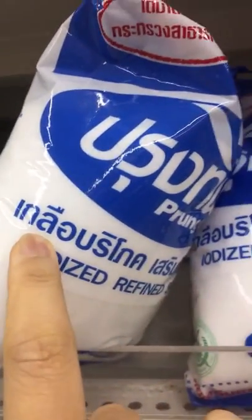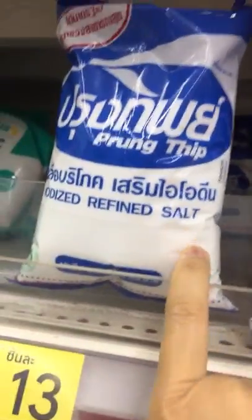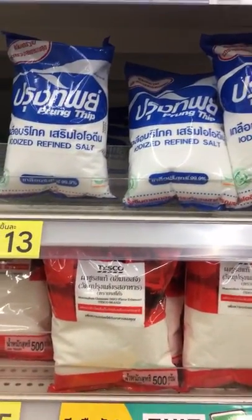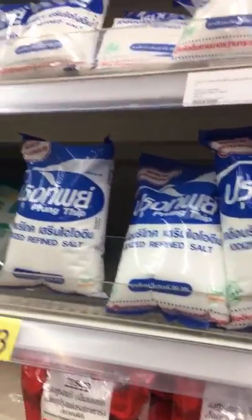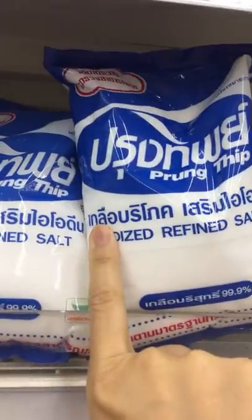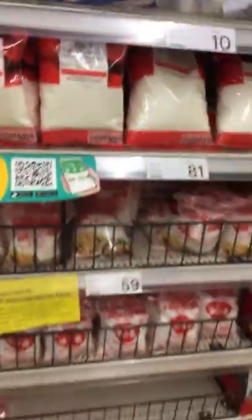Okay, then next, where are we? This one is salt. It's glua, so glua is salt. I need to tell you guys first that I might not be able to catch up with all the chats, because I will keep showing you the supermarket and I will keep speaking. So this is salt, or glua. And then MSG, I think you know.